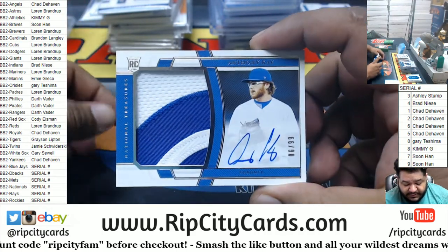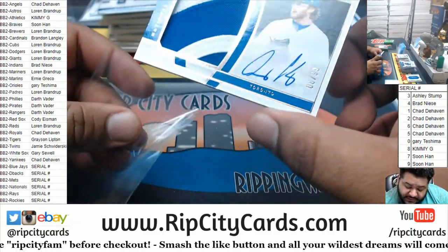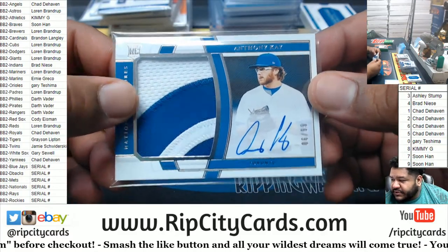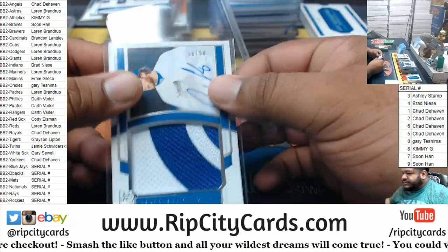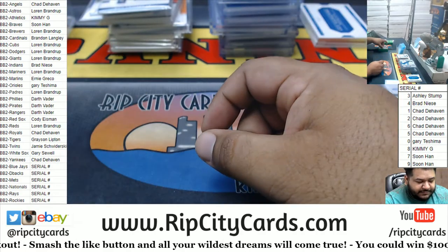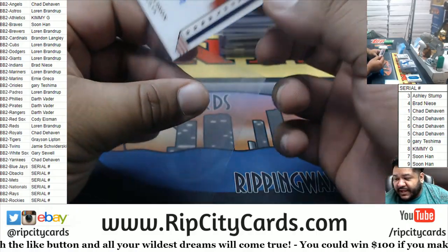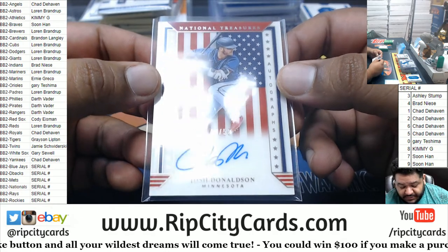Anthony K of the Blue Jays. That is numbered 6 of 99. So that goes to Chad. Grego, you know what I'm saying. Alright. We got Josh Donaldson to 50 for the Twins. Wow. That's a nice card, Jamie. That's real nice.